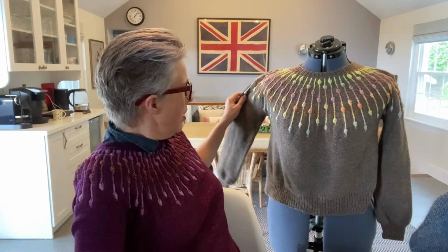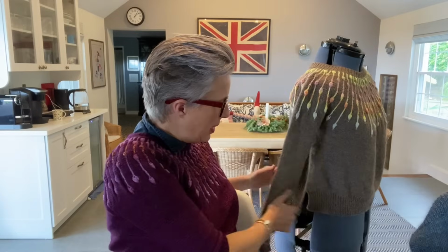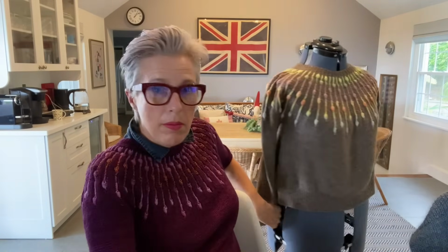Yeah, I love the Heritage line. It's not quite a fingering, it's kind of even lighter than a fingering. So held double, it does make a nice sport weight, but it is dense too, so this is a really nice, really warm version. On this one we've got fuller sleeves, and I did more of a cropped with a split high-low hem here. And again, mix and match.